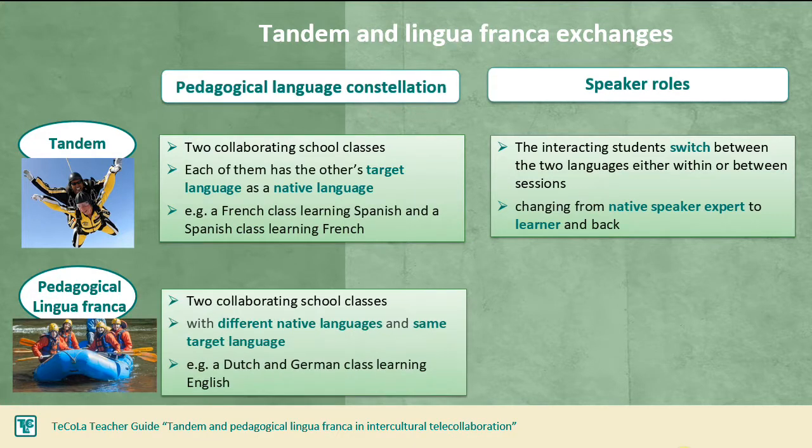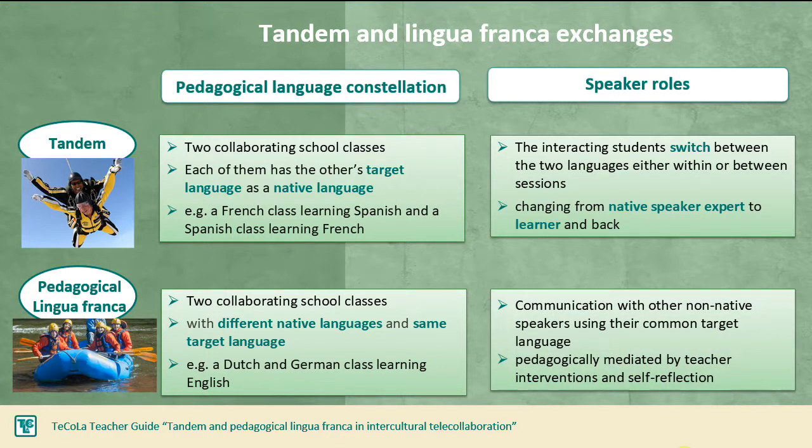In a pedagogical lingua franca exchange, the collaborating school classes speak different native languages while sharing the same target language. An example would be a Dutch and a German class, both having English as their target language. In this case, the interacting students communicate with other non-native speakers of different lingua-cultural backgrounds while using their common target language, which in our example would be English.